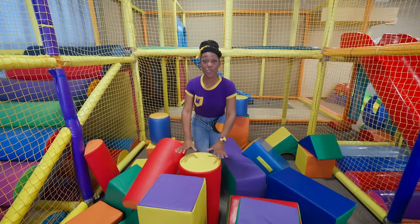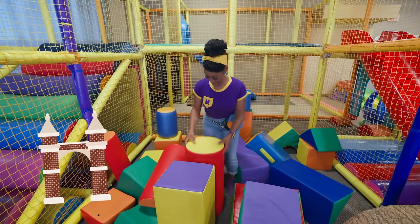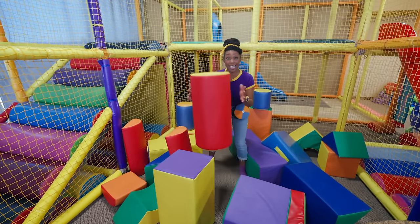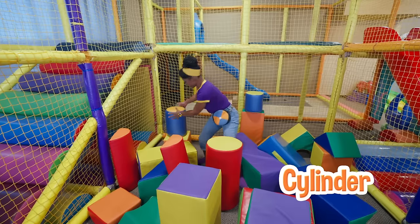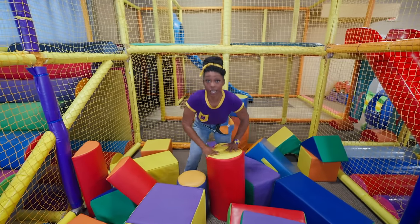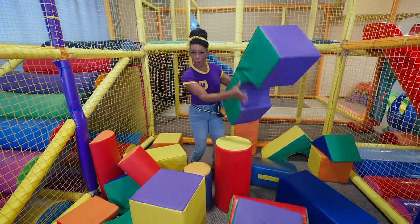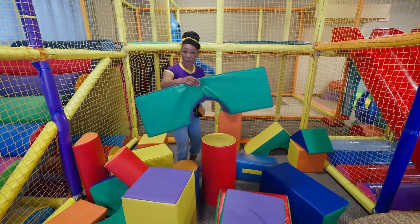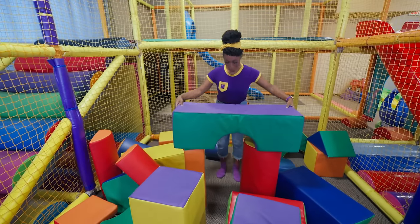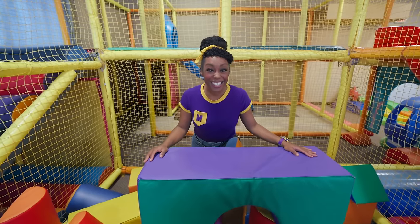Hey, I have a great idea. Let's make a bridge and drive our train over it. How do I start? Oh, I'll use this big cylinder first, and I'll put this one beside it. Wow, these shapes are really soft. Wow. Oh yeah, this will be a perfect bridge. Wow! Doesn't that look like such a great bridge?